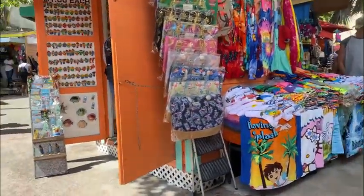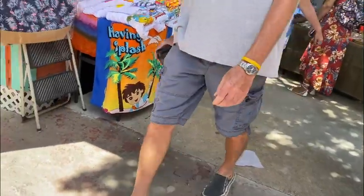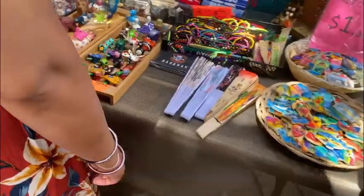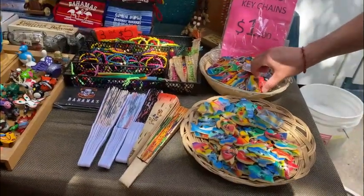So basically in Nassau, we just went shopping. We decided to not do anything. We didn't book anything. So we just went shopping in those little shops over there, trying to help the people from over there, you know.